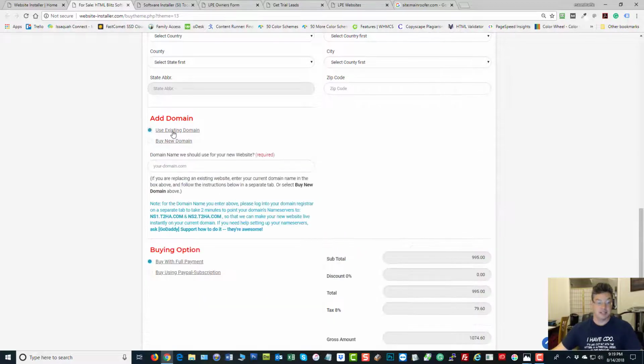You got to use an existing domain, either one you already own, something you already have, and it tells you how to set the name servers right here. Very simple, very simple. Just go set the name servers. If you've never done it, call GoDaddy support or watch a YouTube video on how to set name servers on your domain name. Very easy.